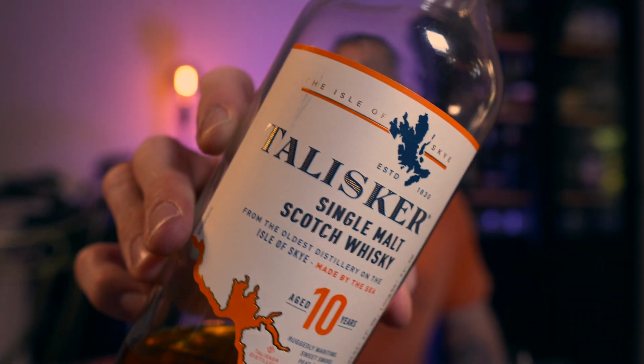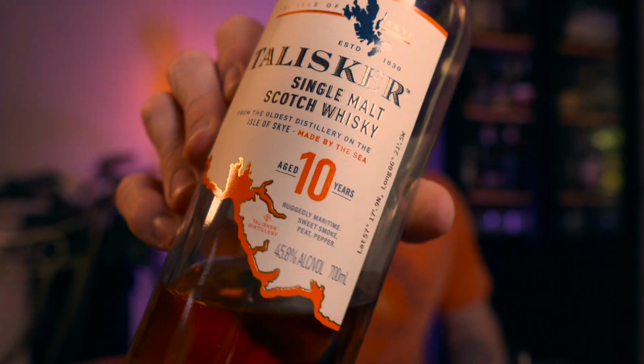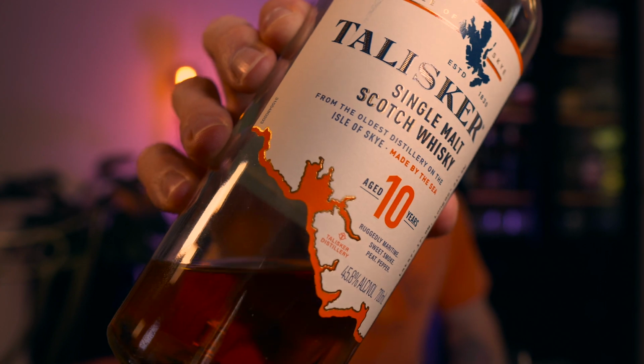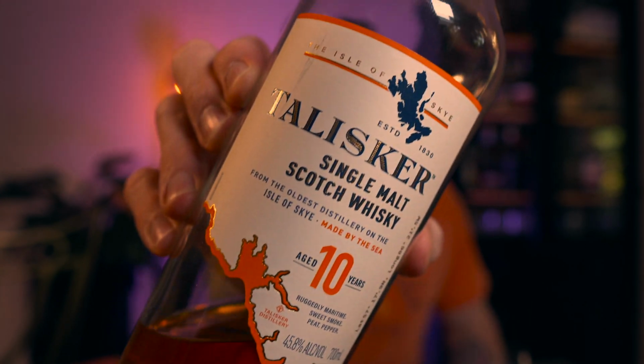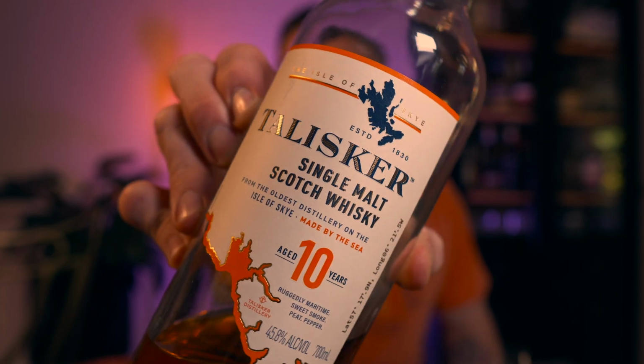All right, so you can see, for those of you that are familiar with Talisker, my bottle has the newer labeling with the sort of cool little island cutout on the label. Very much the blues and oranges that the Talisker bottles are known for. Now the older bottles had a cool label. I kind of like the old one, has a little bit more regalness to it in my opinion, but this is a nice touch with the little bit of the Isle of Skye, the coastline. It's kind of neat, right? Plays on very much Talisker.